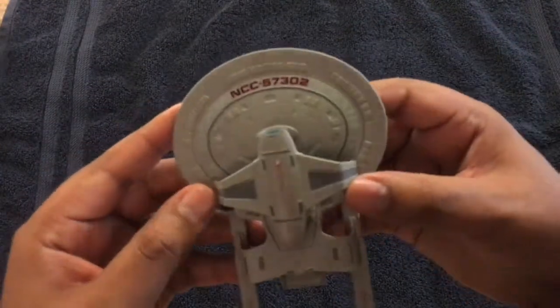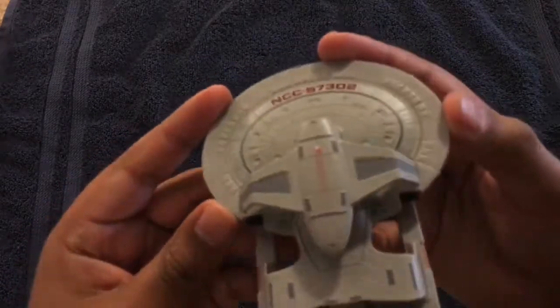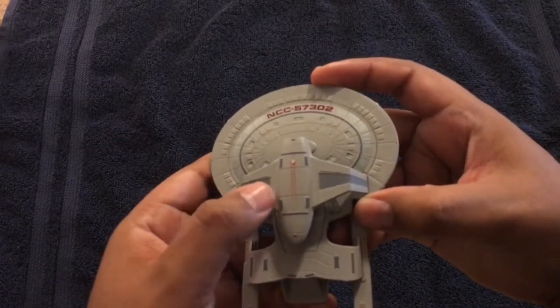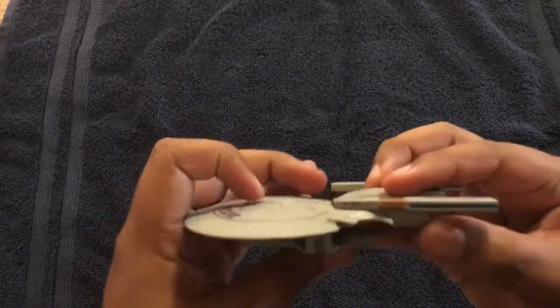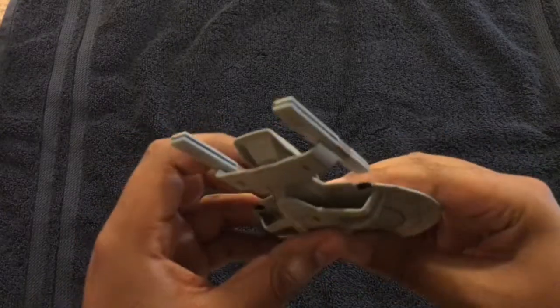You got your registry NCC 57302, and you can barely make out the ship's registry here as well, below this, and also right there. And our sharp eye will also note the registration on the warp nacelles.